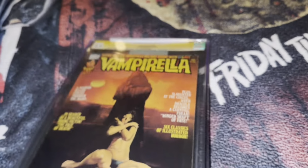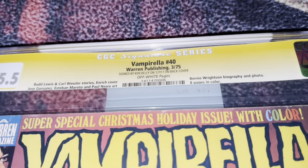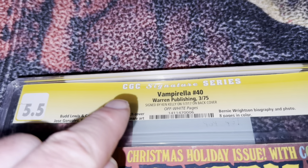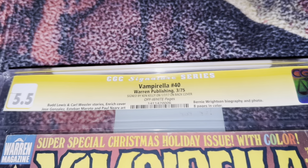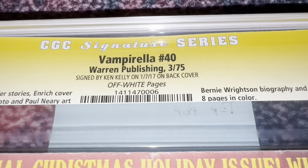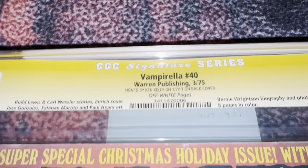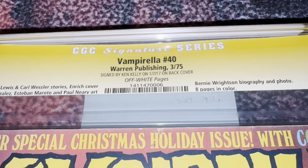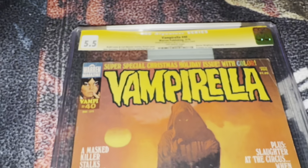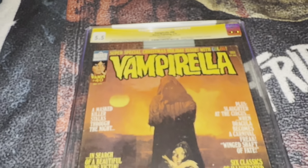If you want to check out any of these statistics, you can go to the website, just type in CGC.com, and it'll pull it up. And you can look for the little search bar. And when you do get to that, you put in this number right here, this register number, the code number, and it will pull up and tell you the grade, and it'll tell you why it got what it got. It'll say like finger bends or creases that break the color. If there was a page missing or if the cover was loose, it'll tell you all that stuff. It's pretty interesting.